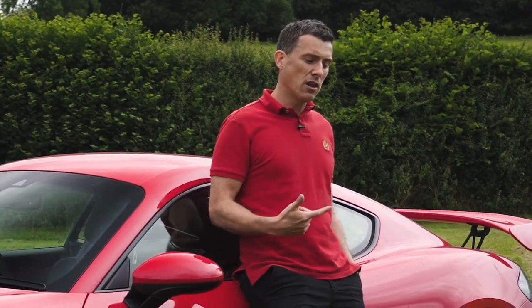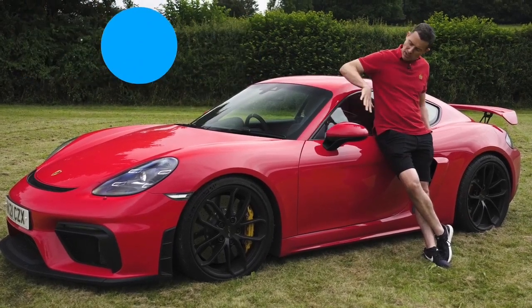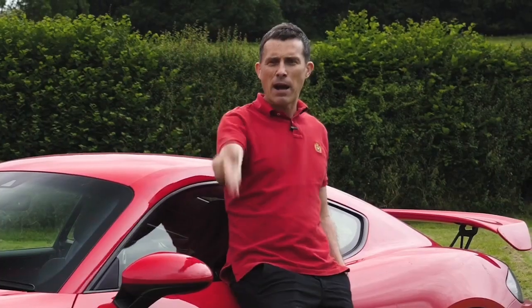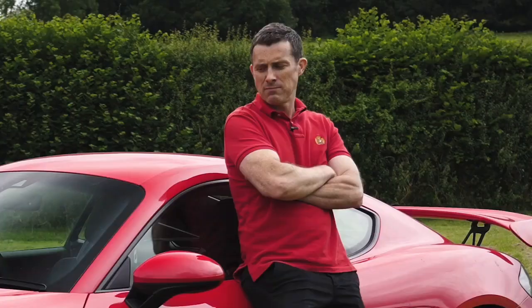Well, I think you should go right ahead and buy the Cayman GT4, but not in this spec because it's just a little bit too expensive. Get a manual version with just a few choice options, and that would be the sweet spot. It's an awesome thing.